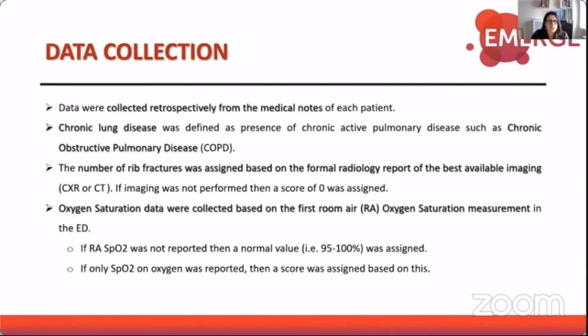A few information regarding data collection. Chronic lung disease was defined as the presence of chronic active pulmonary disease, and the number of rib fractures was assigned based on the formal radiology report of the best available imaging. CT was performed in around a quarter of the patients, and in around a quarter of the patients, no imaging was performed. In that case, a score of 0 was assigned.